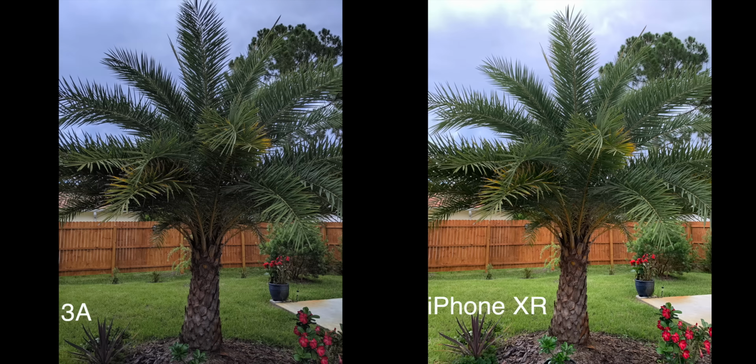But don't let that fool you. Both of these phones take insanely good images. They pretty much come down to personal preference. In video though, the iPhone does win by a mile.